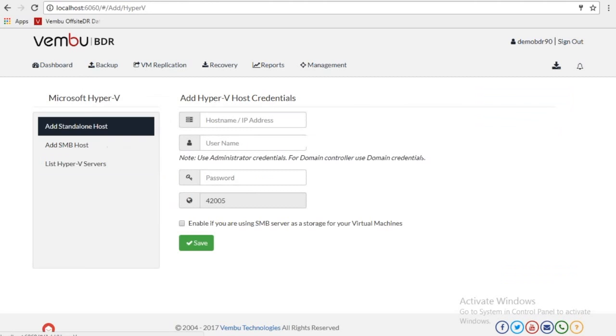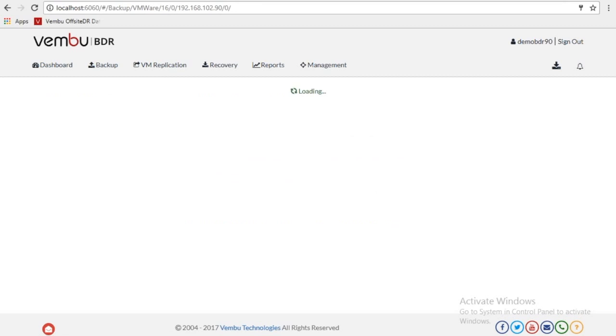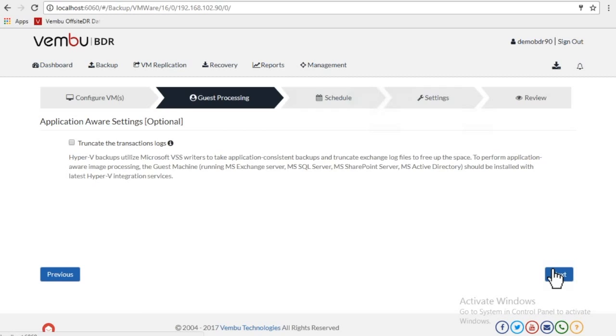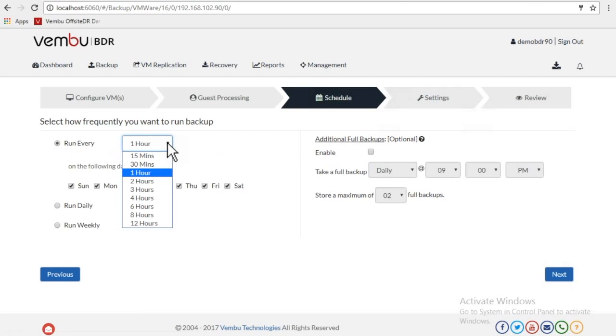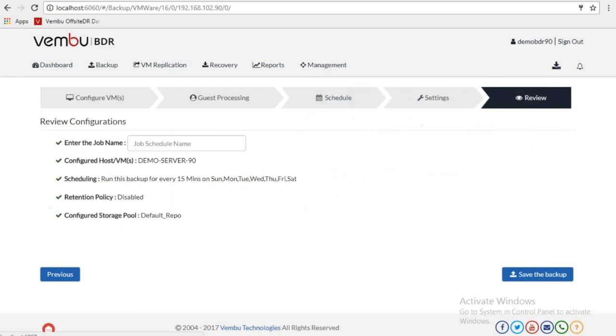The process is similar. Okay, you just add the Hyper-V host information from this page, and you will see all those VMs running inside that particular Hyper-V. You can select all those VMs, and everything else is the same. There is no difference at all. You select the virtual machines and click next. You see the same options available. You set up the frequency, you set up the retention policies, and you name the backup job. That's all. So it's a Hyper-V backup.